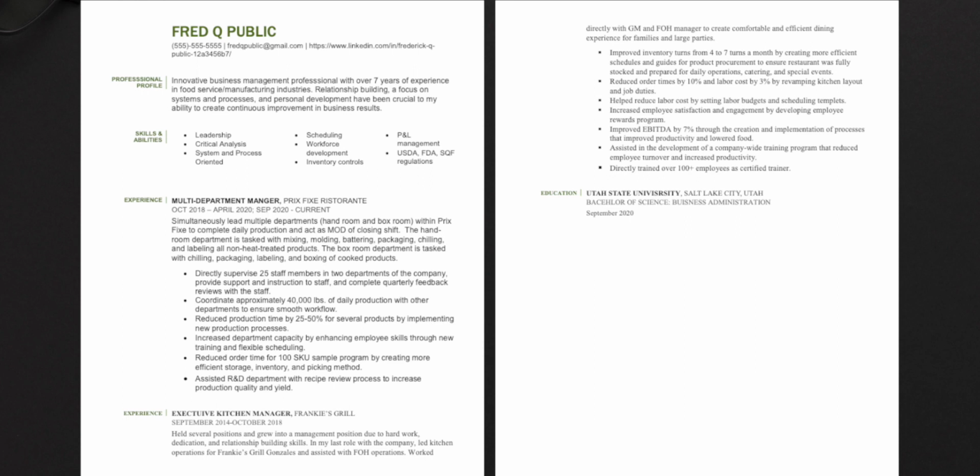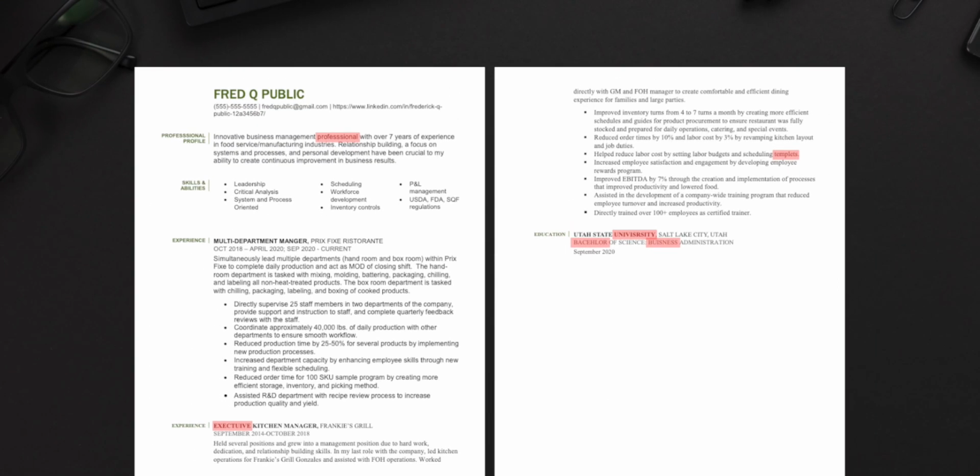If we read through the document carefully, we can see that there are many misspelled words, including professional, executive, templates, university, bachelor, and business. These typos make the document look rushed and unprofessional. Now, if you have some sort of spell check on your computer, it will alert you about typos such as those. But do not expect spell check to be enough on its own.